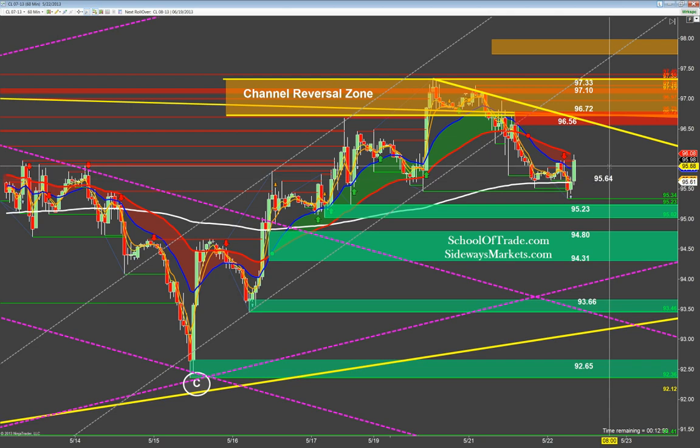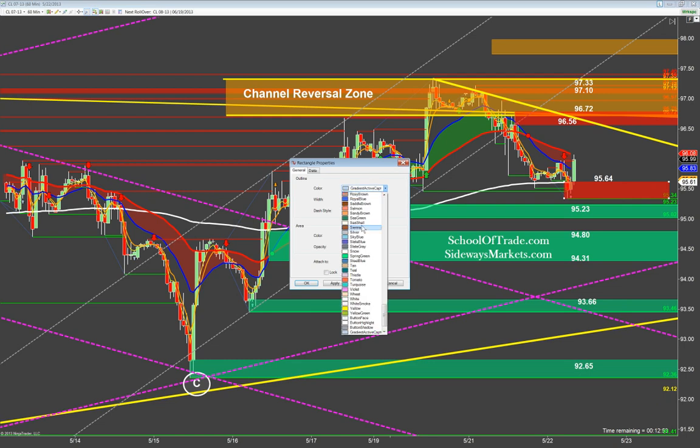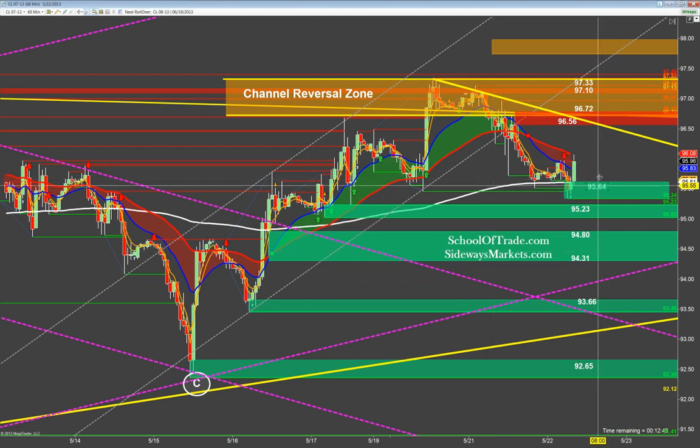95.64 becomes your new line in the sand. That's where demand now will enter the market, and we will use that now. If I'm going to sell short later on this morning, that will be another target, 95.64. And of course, that should sound familiar because we just saw that right on the 4-hour.